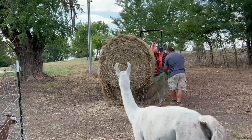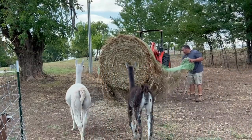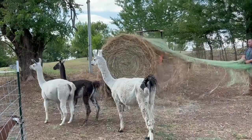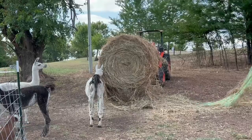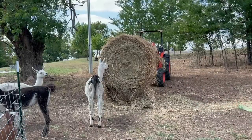So what I do is just kind of roll it up as a ball here. The llamas are already over here. Now I'll try to pull it off the top, and I'll leave that for the llamas to eat when we ease in here and dump it over the fence. I'm gonna set this over here.